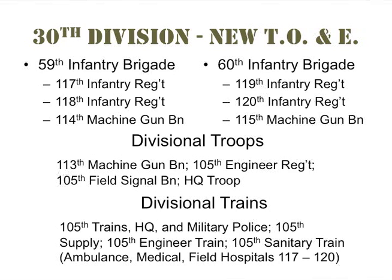There's not a whole lot of use for horse cavalry in the trenches of Europe with barbed wire, torn up battlefields, machine guns. Horses didn't do real well in that environment. So most of your cavalry units were converted either to machine gun units or military police. The 60th Brigade was 119th and 120th Infantry from North Carolina.